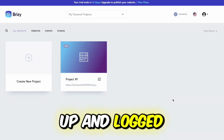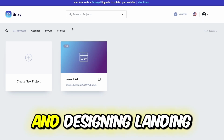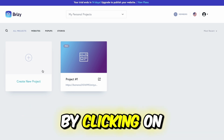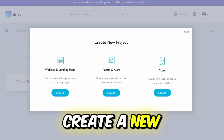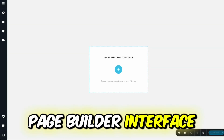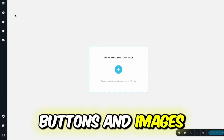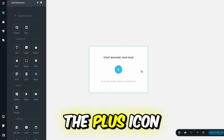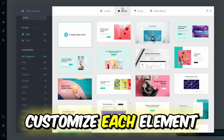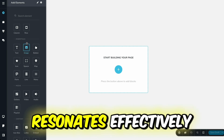Once you've signed up and logged in, you'll land on your dashboard, your control center for managing projects and designing landing pages. To create a landing page, navigate to the page builder by clicking on the plus icon that says Create a New Project. Choose the option for a landing page and you'll be taken to the page builder interface where you can start designing. Begin by adding elements like text, buttons, and images to your page. Simply click on the plus icon and drag the desired elements onto your page. Customize each element to match your CPA offer and target audience, ensuring your message resonates effectively.